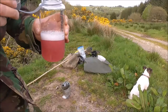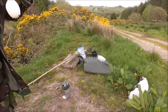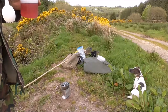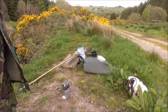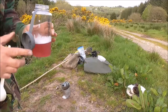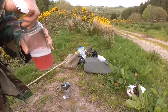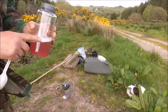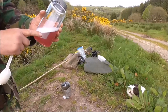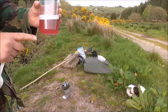This smells lovely. Smells absolutely lovely. Let's try a sip. This is the best drink by far. It has a good flavor and has a nice tarty kick to it. The other drink powders were very bland and kind of tasteless in comparison to this. This is nice, I like this.